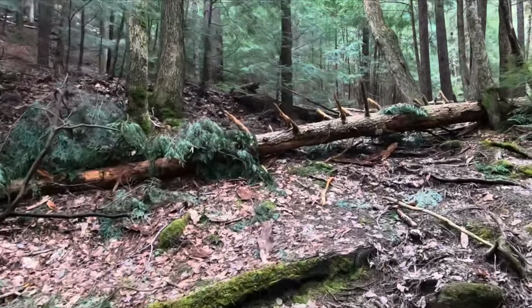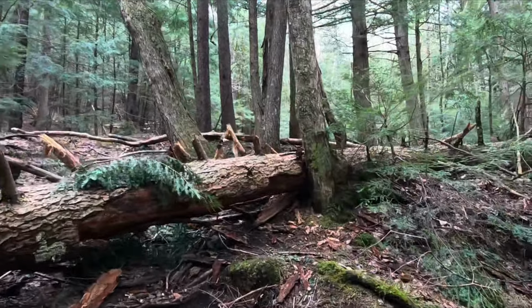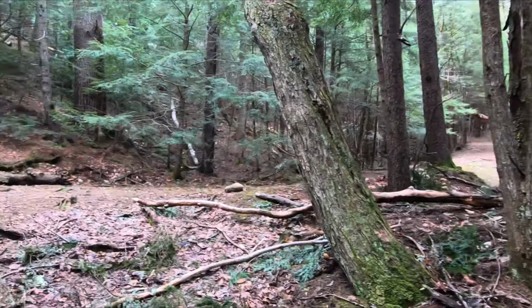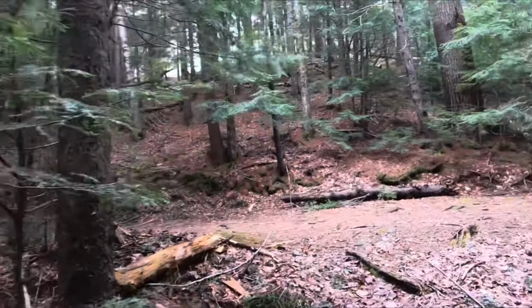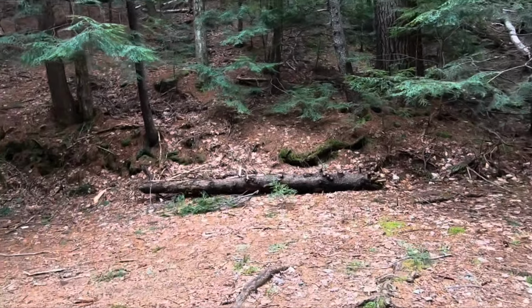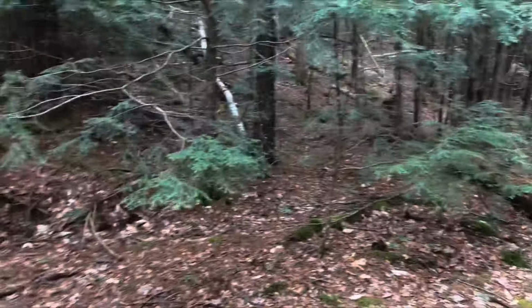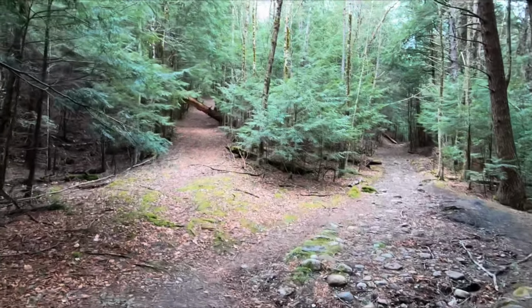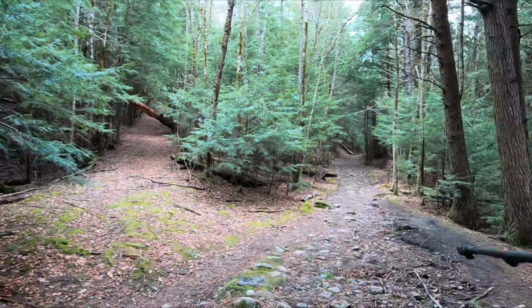Okay, so that was a little side unmarked spur. It's mentioned in the guidebook. I mean, it didn't seem that great to me, but it's better than nothing. So now we're back on the trail. As you can see, it's like a big wide road. And right here, wow, look at that. I believe we go right here.